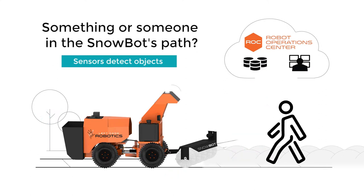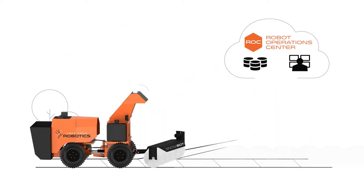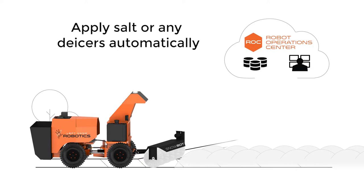Sensors are also in place to ensure the machine's 4-foot rotating brush won't come in contact with people or objects in its path. When it does encounter such an obstacle, it stops in place and awaits further instructions before proceeding. It can also dispense melting salt or de-icing chemicals.